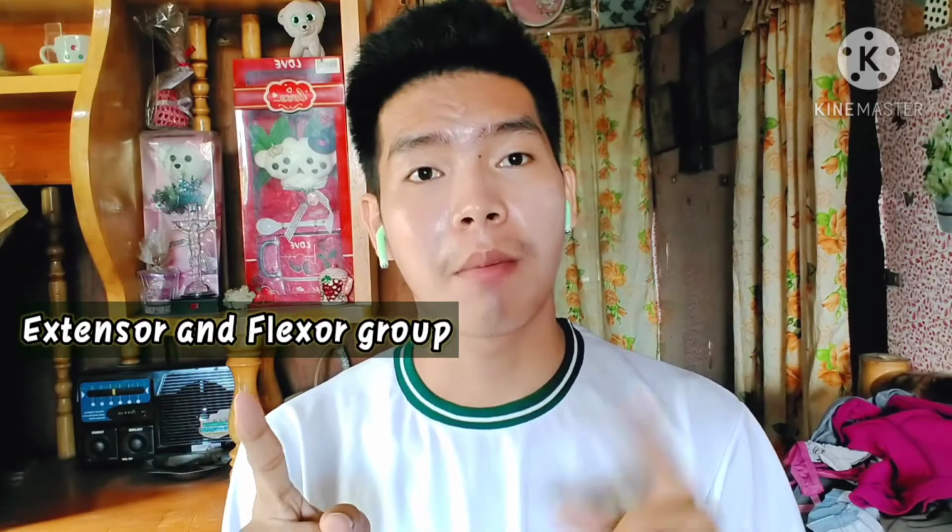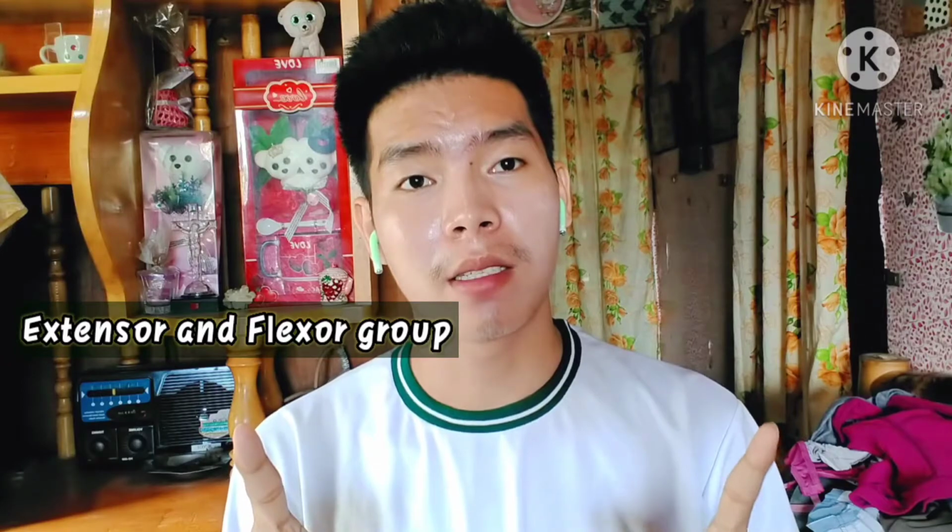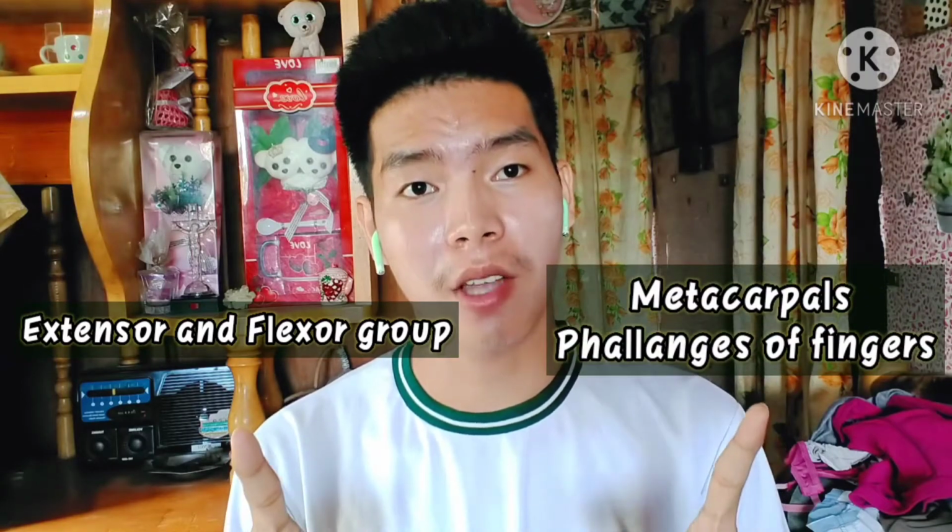So the muscles involved are the extensor and flexor group. The bones involved are the metacarpals and the phalanges of fingers.